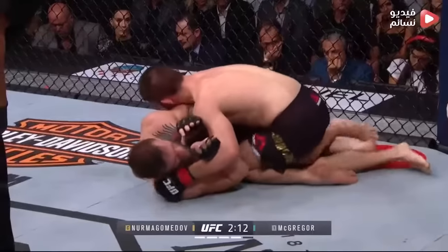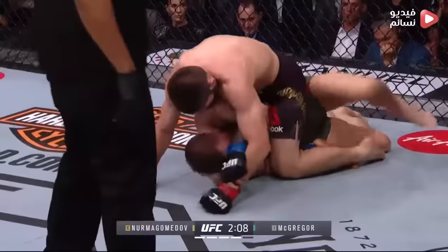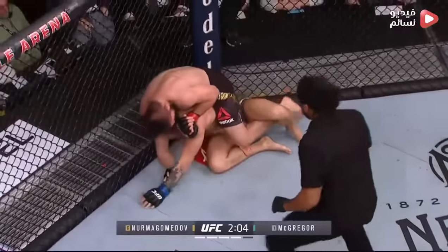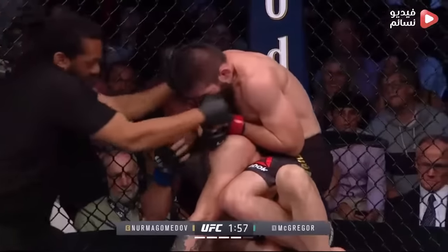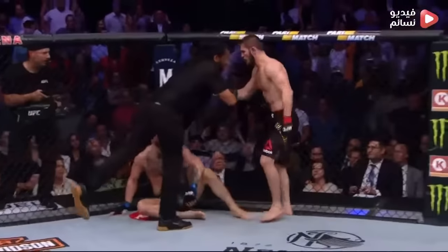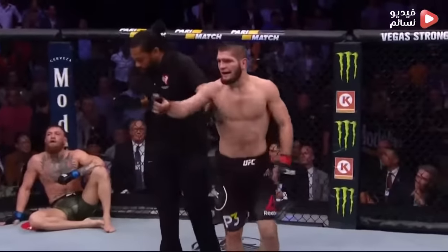Big left hands from Nurmagomedov. Again, full mount, back mount. There's the choke. He's got it, it's under the neck. There it is. Nope, it's on the chin. There's the tap. Still undisputed, Khabib Nurmagomedov has finished Conor McGregor tonight.